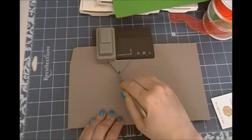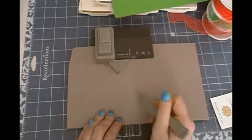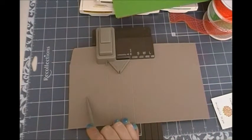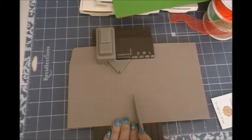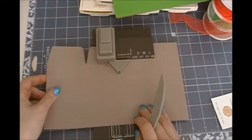Okay. And again, you don't have to do this twice. I just like to do it so that I get crisp score lines. So what we've just done is we've created the front of our box, and now right here we've created the side of our box. Okay? So now we're going to take this scored line, the last one we just did, down the side, and we're going to shift that left again and put it back on the start line.